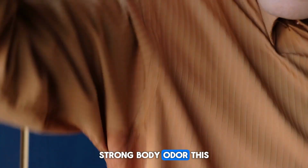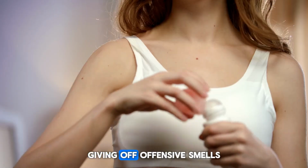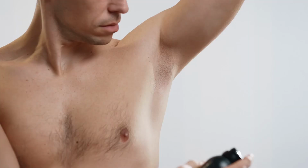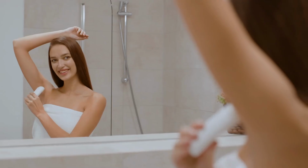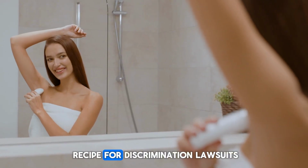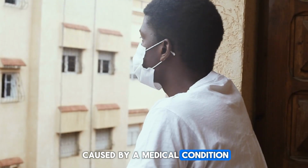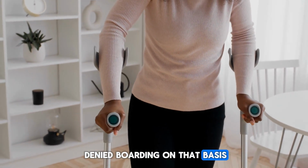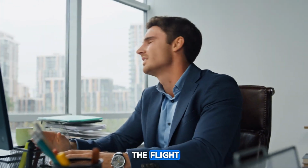Strong body odor. This is a bit tricky. Airlines have the right to refuse passengers giving off offensive smells because of the discomfort they could pose to other passengers. However, the issue has to be addressed fairly and tactfully. Doing otherwise is a recipe for discrimination lawsuits. If the odor is caused by a medical condition or disability, the passengers can't be denied boarding on that basis. The complainant may be offered a later flight if they can't get a different seat on the flight.